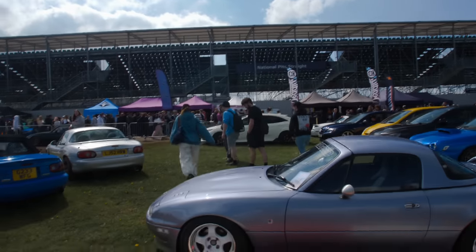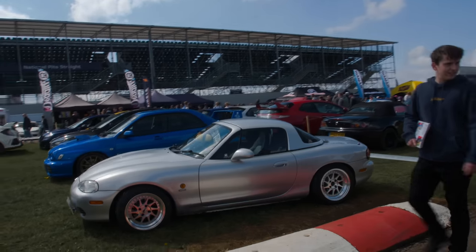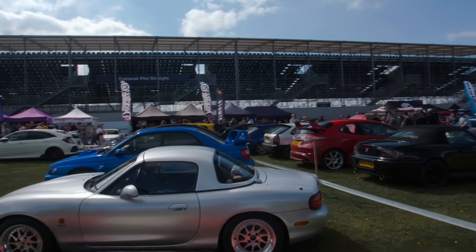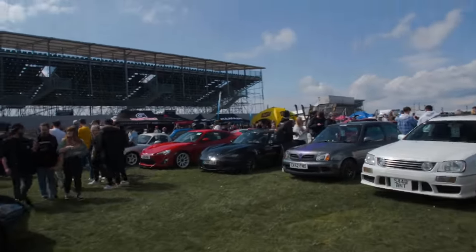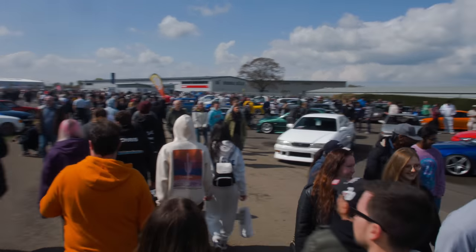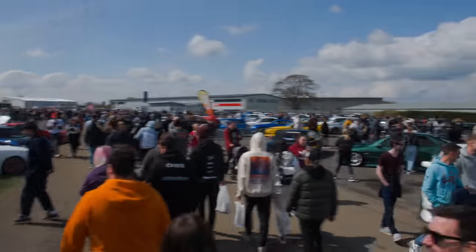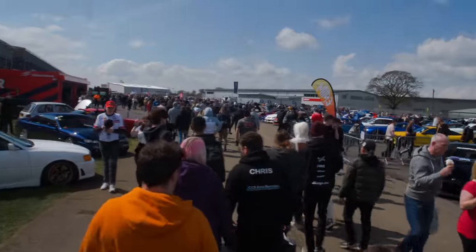This is where the trade stands are, behind the stands here. And there isn't really anything I'm after, so I'm not super worried about seeing what's over there. But even cars here, like the SD1000, just cars all over the place this year. This is crazy. This has to be one of the biggest, if not the biggest, Japfest ever. I've never seen it like this. Just as far as you can see, cars and people.